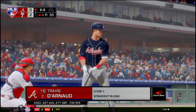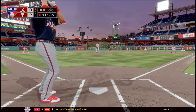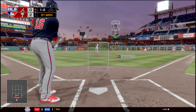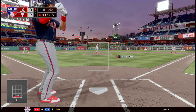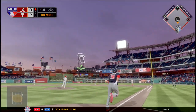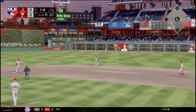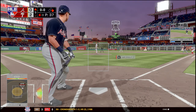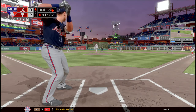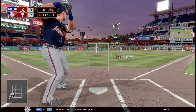Up next for Atlanta, Travis d'Arnaud. Nope, that's it. Takes a ball low and in. Wheeler gets d'Arnaud to pop this into right field as it drops in front of Harper for a base hit. d'Arnaud's at first. Adam Duvall is at the plate. Nope. Duvall watches a fastball inside for ball 1.